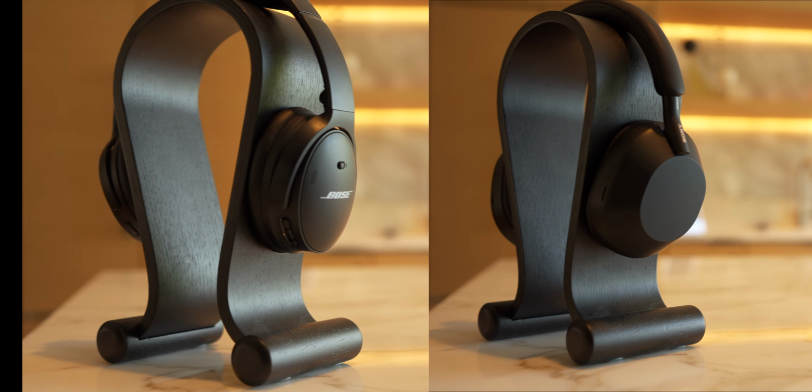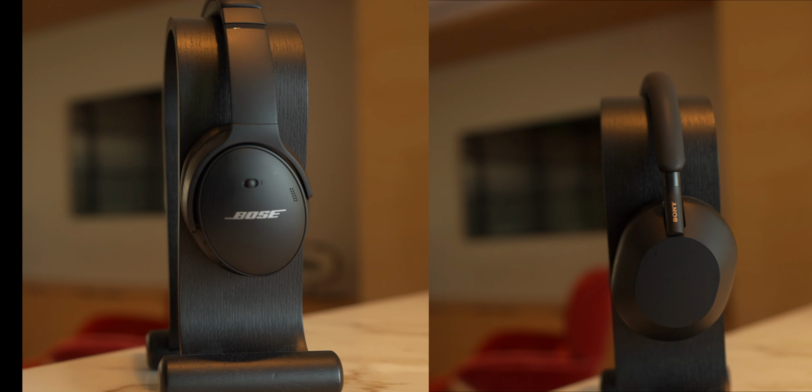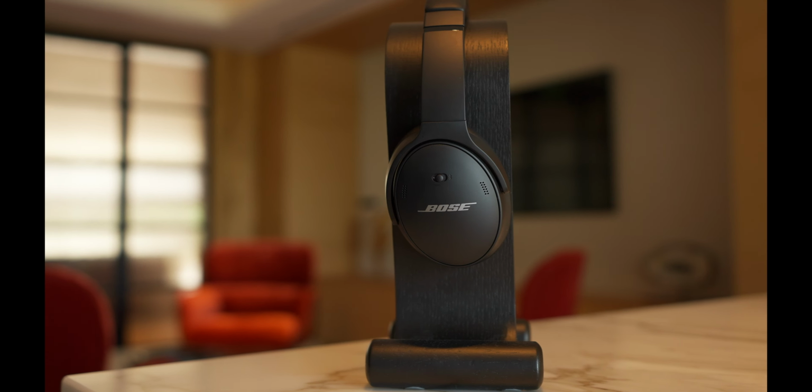I would not recommend working out in either of these particular sets of headphones. Neither provides any type of IP rating, and neither sticks to your head tight enough to even recommend light gym use.